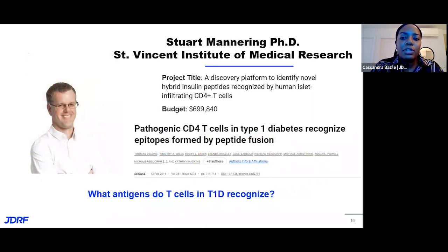Lastly, Dr. Stuart Mannering from the St. Vincent Institute in Australia is focusing on discovering new antigens. The Mannering lab was previously part of a collaborative group that identified a new class of antigens that T cells respond to. The antigens that his group discovered come from stressed beta cells, and they're able to activate T cells in people that have T1D, making these T cells likely to play a role in disease. The Mannering lab is now working to identify new antigens utilizing a system that uses yeast to express islet antigen. The identification of antigens is essential for the development of assays to not only screen for autoimmune disease, but to create antigen-specific therapies to prevent or reverse T1D.